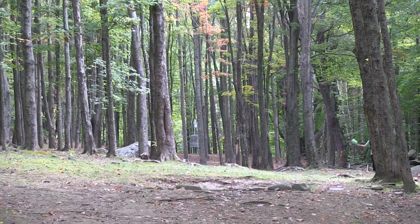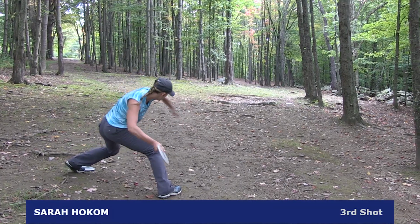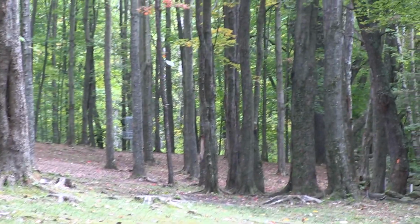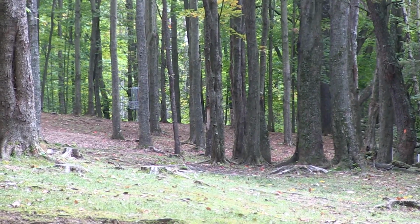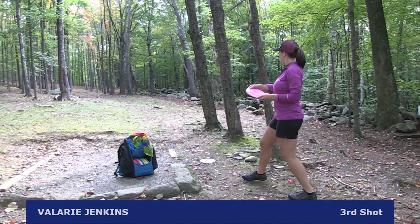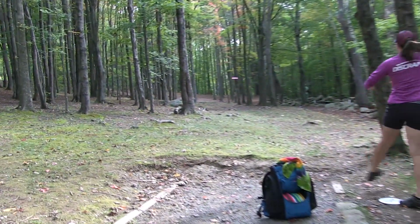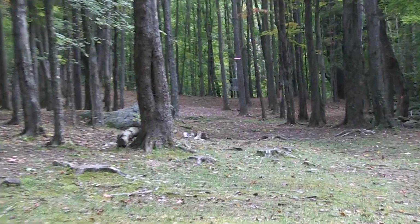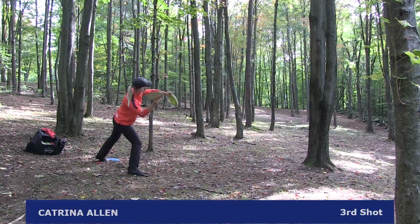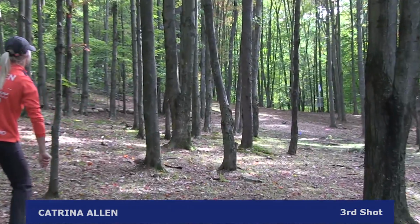Paige Pierce, a great run. She'll have about 80 feet to go up and down. And Sarah Hokom, this is actually her third shot. And that fades off right. She's going to have a pretty long approach. And with luck, we'll be able to save the bogey. Valarie Jenkins' third shot. It's not broken, I don't think. Leaves herself about a 45-foot putt to save the par.